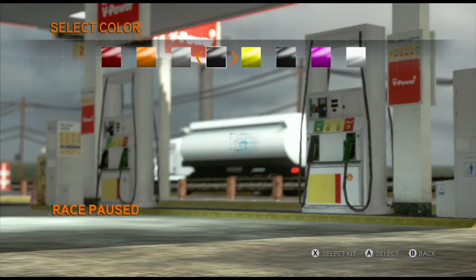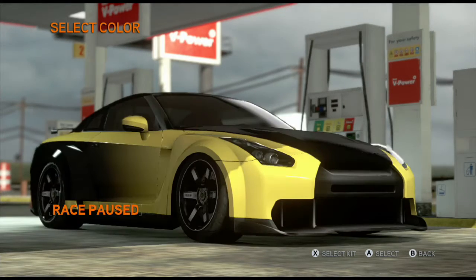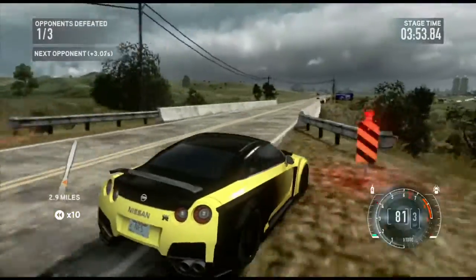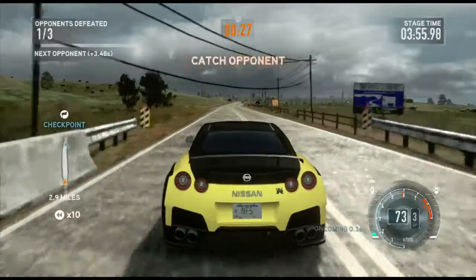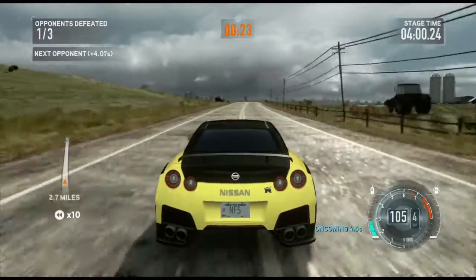Let's select that and put it as bright purple. Because why not? Actually, banana yellow would be nice. Let's do it in yellow. Oh, that looks sick. Right, we gotta catch up with this guy.